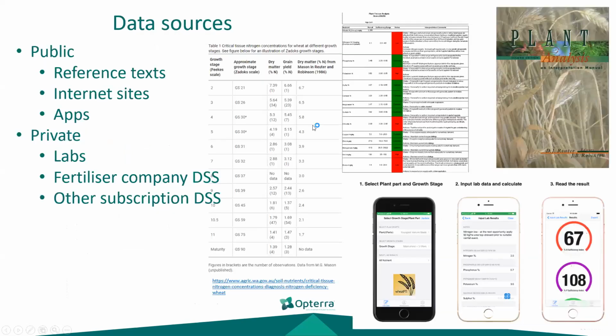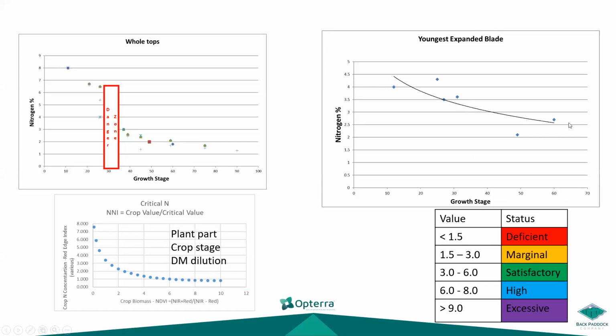Youngest expanded leaf you can see here, not subject to the same thing because we've got the same plant part. But when sampling youngest expanded blade, be very careful that you sample leaf blades that are the same age and about the same size, and from the primary tiller. Don't take it from secondary tillers. The temptation is to, because it's easier to collect the youngest expanded blades from multiple tillers, but tillers being later have a different stage. So we can end up with a mash-up in here if we don't take it the same and identify for youngest expanded blade, a lot more stable, but need to make sure it's coming from the primary tiller.